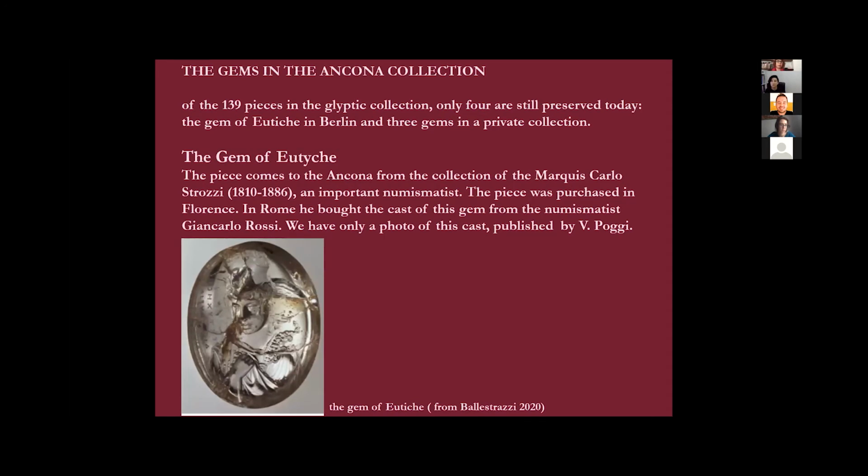Of the 139 pieces in the glyptic collection, only 4 are still preserved today: the gem of Eutyches in Berlin and 3 gems in a private collection. The piece comes to Ancona from the collection of Marquis Carlo Strozzi, an important numismatist. The piece was purchased in Florence. In Rome, he bought the cast of this gem from the numismatist Giancarlo Rossi. We have only a photo of this cast published by Vittorio Poggi.